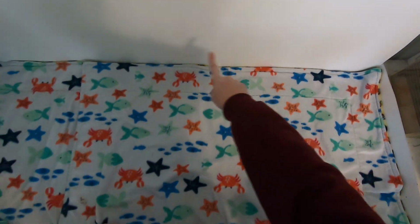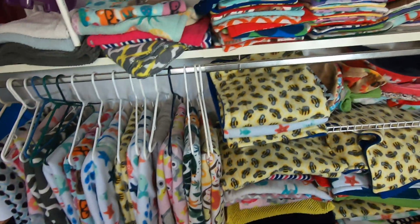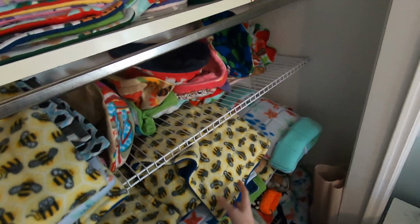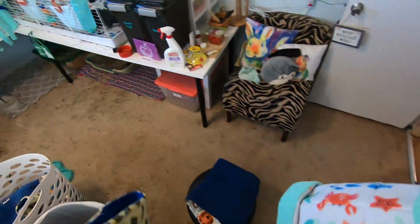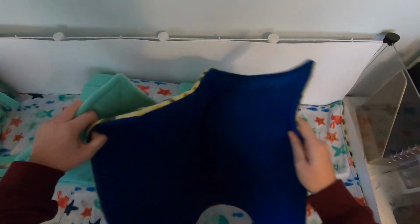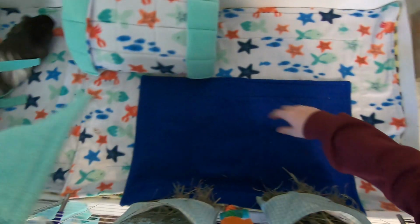Alrighty. Oh, I could wipe the back down, but it's not too bad. Alright, I'm just gonna use this and get them a small pad. And I'm gonna give them this tunnel, I think. They like the tunnels. Put that there. Put this under their hay for easy cleanup. Put this under their water. And then I'll get them this. This isn't gonna match, but it's fine.